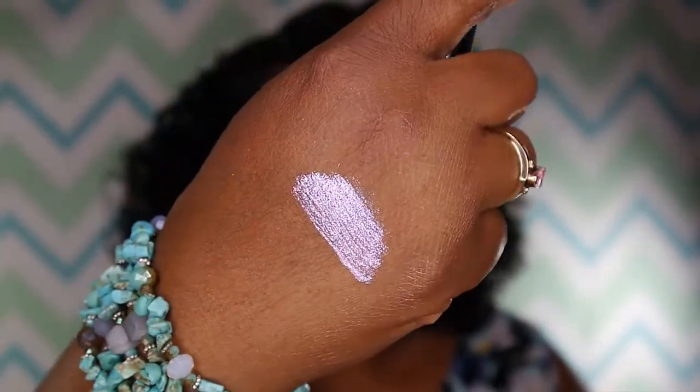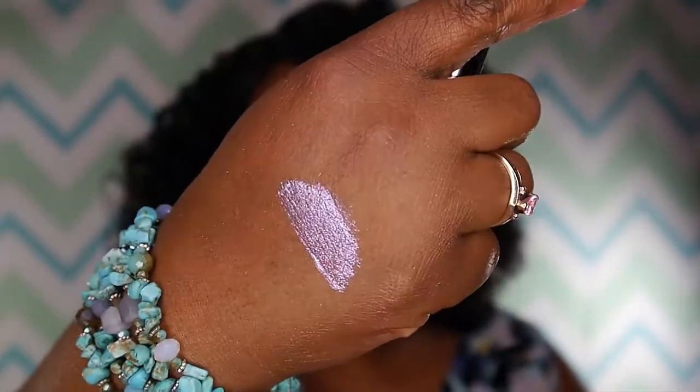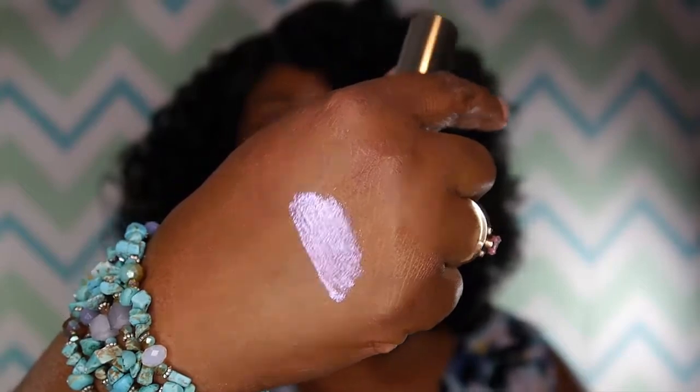This is the color From the Valley. Now these Supernova shadows are quite reflective. Some are more glitter reflective than others. This is From the Valley. I'm sorry, I gotta wait till it. Look at that. Oh God. Isn't that beautiful? I'm actually wearing From the Valley on my lids right now, along with Makeup Shayla's Perception palette. I'm wearing From the Valley on the center of my lid right now, and I've been wearing it for about a good 8 hours now, and it's still going strong.